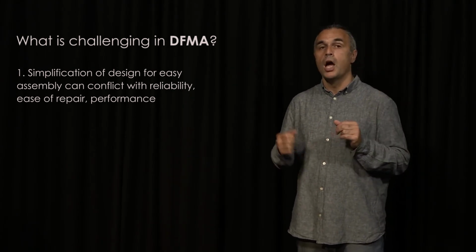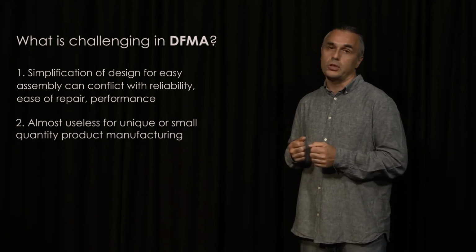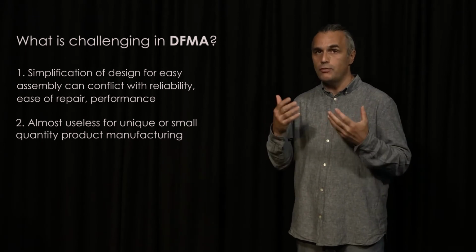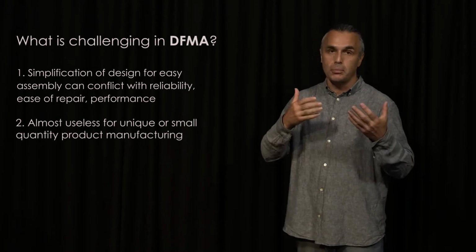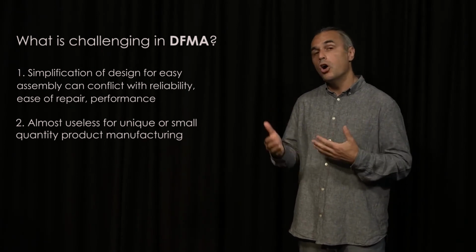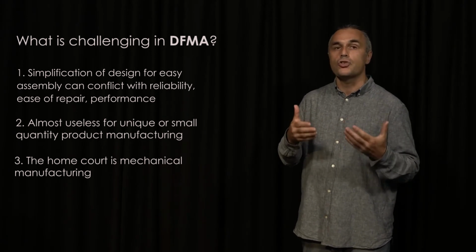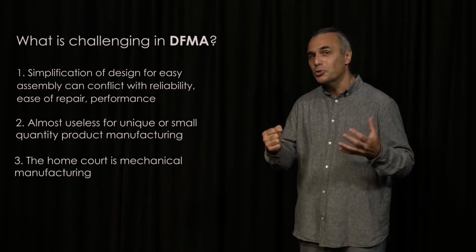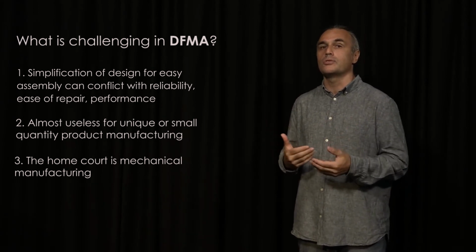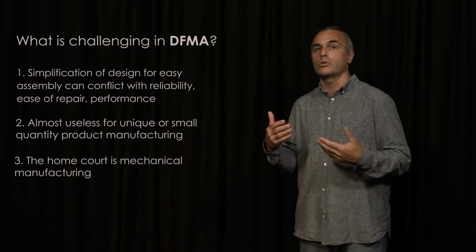Second, it is almost useless for unique or small quantity product manufacturing. So it means that the benefits of DFMA analysis are enjoyed in mass manufacturing only. And the third, the home court of DFMA is mechanical manufacturing, metal sheet production, and so on. So hardcore engineering. It has mostly developed algorithms there. It is realized even in engineering design software like SolidWorks or AutoCAD.